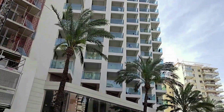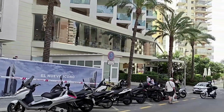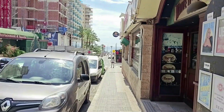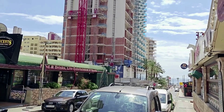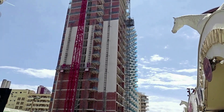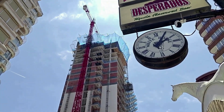Just a few metres inland from the beautiful Avenida beachfront and its fabulous bars, restaurants and water sports, and diagonally opposite the well-known Vincent pubs of the Triangle and the Plaza. As several of my viewers have asked me about the level of noise during the project, I've left the natural sound on the video so you can all hear it for yourselves.